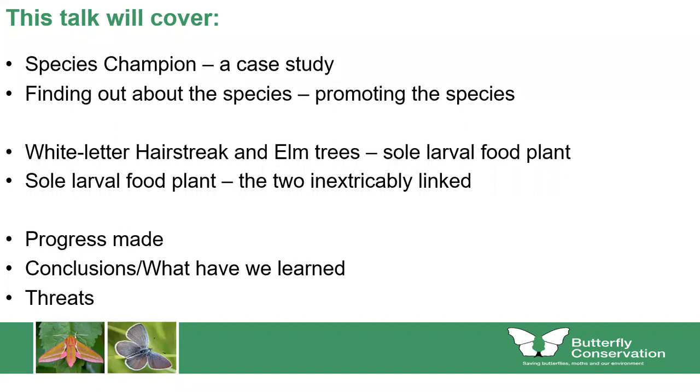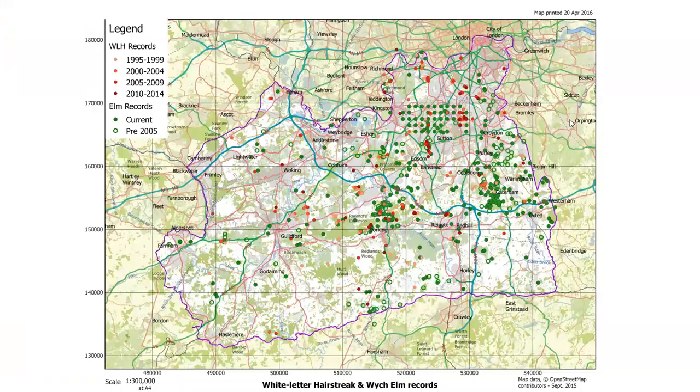So this is the map of white letter hairstreak records that we had back in 2015, which is when we started to do the regional action plan. And what it reveals, what we knew about it then, is actually surprisingly little.